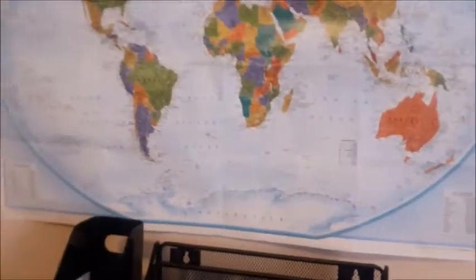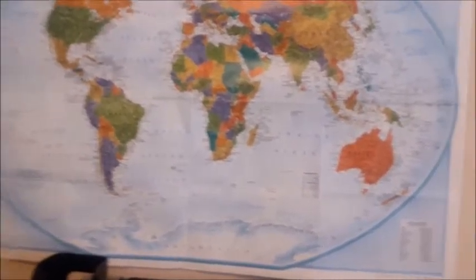Up here I just added a map of the world. And this is our little computer section here. And then I have another map of Africa there. And this table here is what we call our workstation. This is where they'll be doing their homework. This is an old table, as you can see. So it's perfect in here because you can't mess it up because it's already pretty much messed up and on its way out. So it's perfect for this room.